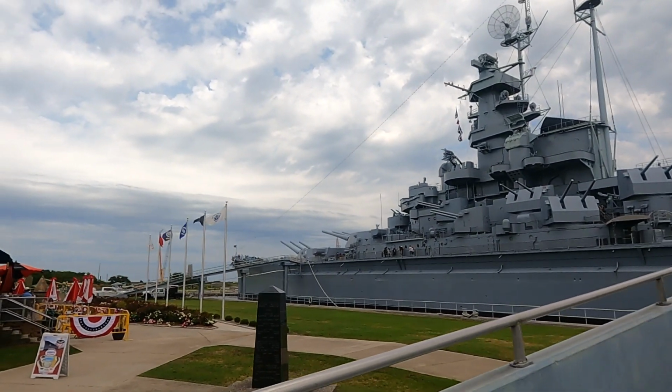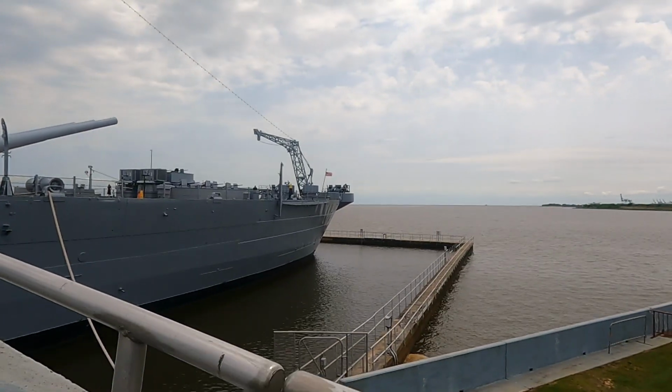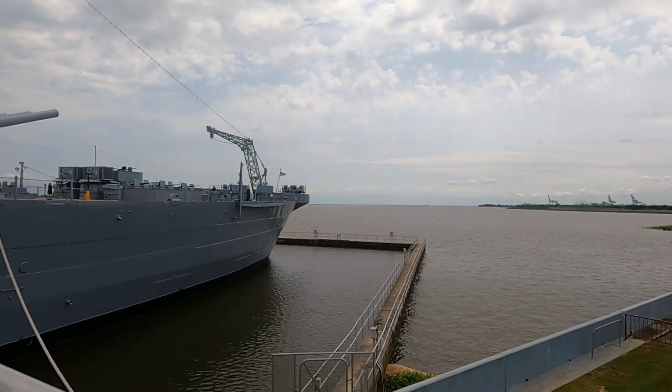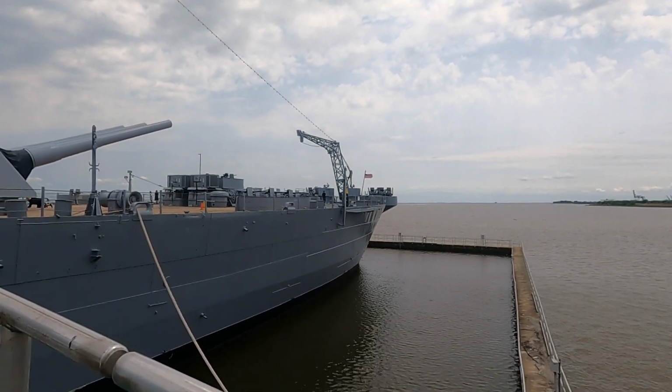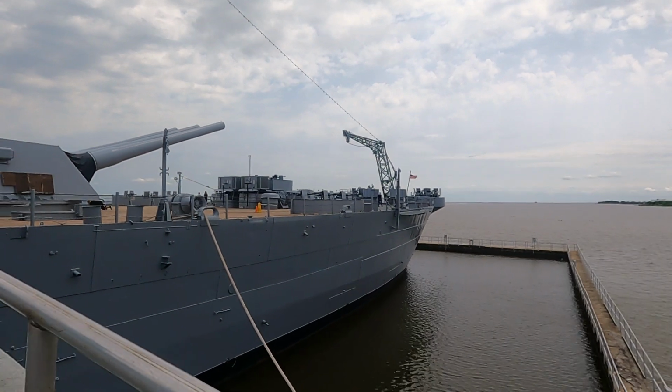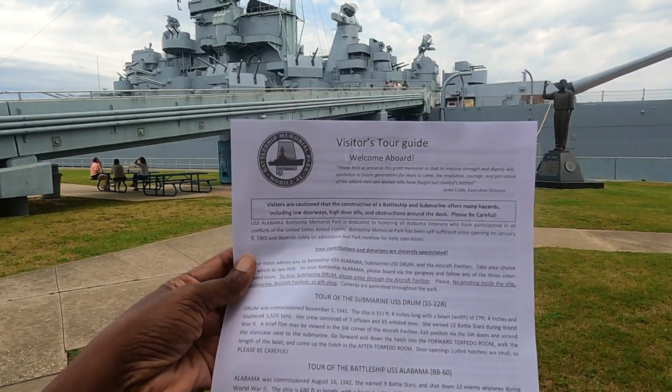This is our second battleship that we have toured as a family. We did visit the USS Orleck, located in downtown Jacksonville, Florida. This battleship is much bigger than that ship, so let's start taking a look around immediately. We have a lot to see, but we do need guidance, and we do have that, thankfully.